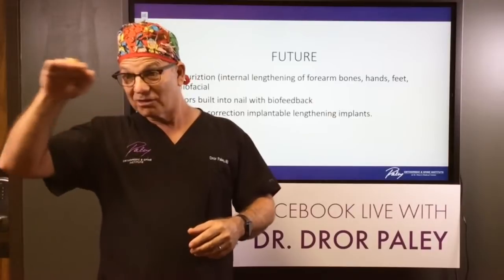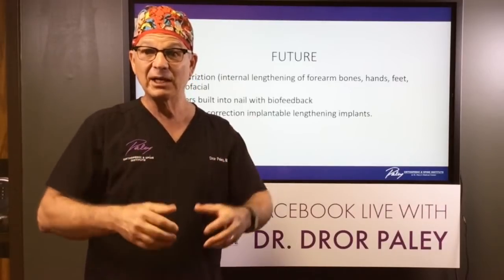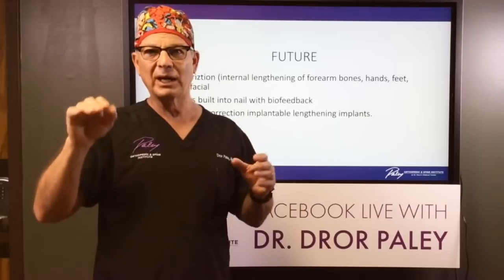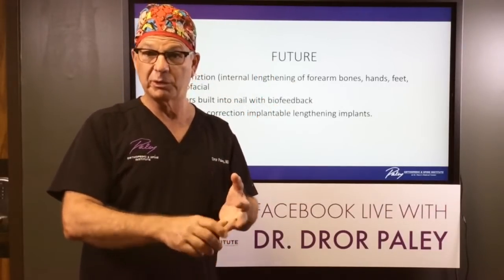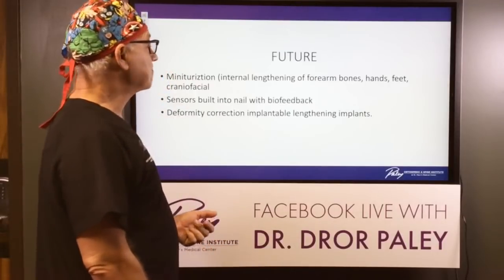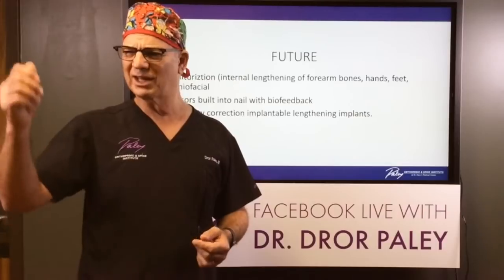We're going to have all kinds of cool biofeedback sensor data. We're going to be able to correct deformities gradually. So if you have a crooked leg, instead of cutting the bone and correcting it all at once, you could put one of these corrective nails or plates, and they'll slowly correct, but not in a straight direction, now in an angular direction. And they will make a bone straight from the inside. So this is coming. All of this is coming.